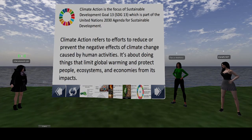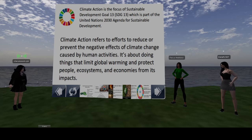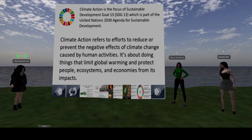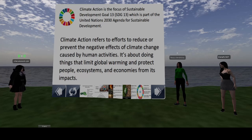So, climate action is part of the United Nations Sustainable Development Goals, and specifically its 13th goal. It's all about tackling climate change either by stopping it from getting worse or by protecting people from the planet and its effects. Basically, it means doing things that reduce global warming, like cutting pollution, using clean energy, and preparing for things like floods or heat waves. And even though governments and big companies play a huge role, individuals like us are part of the solution too.